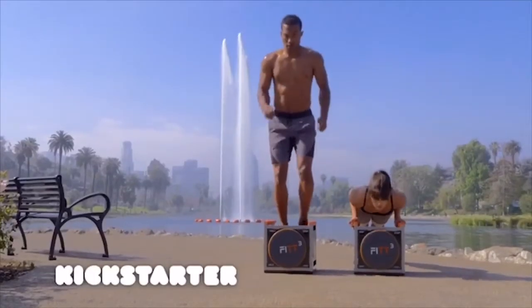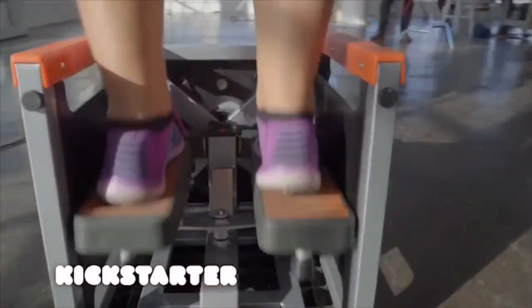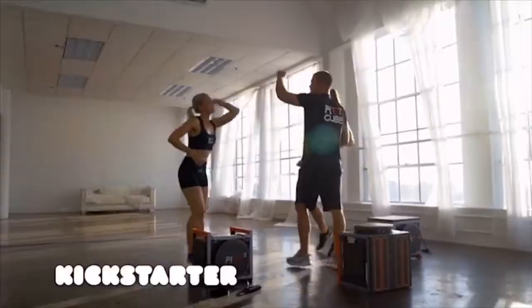To find out more, click the link to the Kickstarter FitCube page. Last early bird discounts are available now for a limited time.